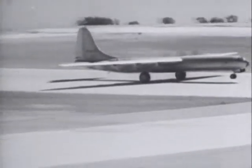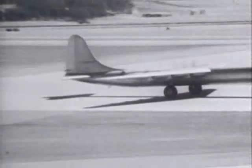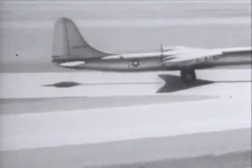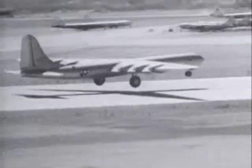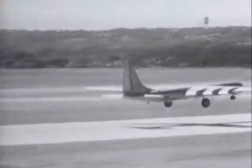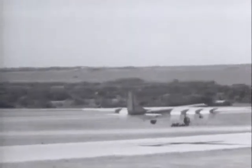On August the 8th, 1946, the first XB-36 under the command of Captain Beryl A. Erickson rolled down the Fort Worth runway with a total crew of 9 and 8,000 gallons of fuel. At exactly 10 minutes past 1 in the morning, he lifted Convair's giant aerial masterpiece into the air for the first time. It was the biggest plane ever to fly, even in Texas.